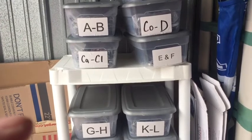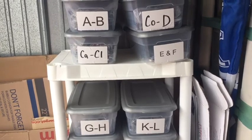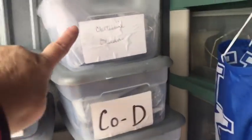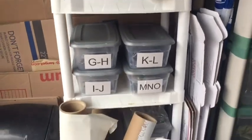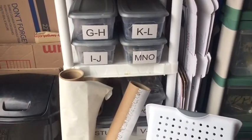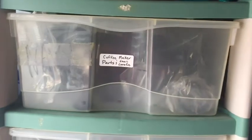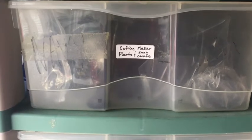So the letter system is by the name of the pattern, not the name of the brand, because I would have a huge lot of Oneida. So I go by pattern. The only difference is this is a whole tub full of this particular pattern just because I had so much of it. So if it's flatware, I know that it's going to be in these tubs or nowhere in this unit. The same thing goes with my coffee maker parts, and this is only speaking to the small parts, not the carafes. But if it's a part of a coffee maker or tea maker, it's in these two drawers or nowhere else.